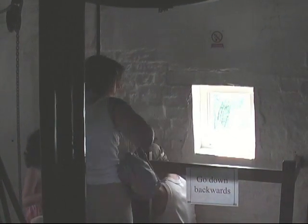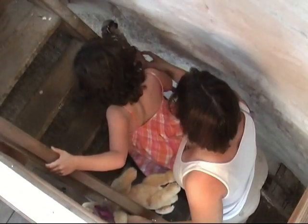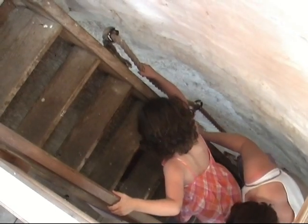I could work out why they would be wooden. I thought that as we came up the top, it was nice and cool. It's lovely. I just think it's very nice in the winter.